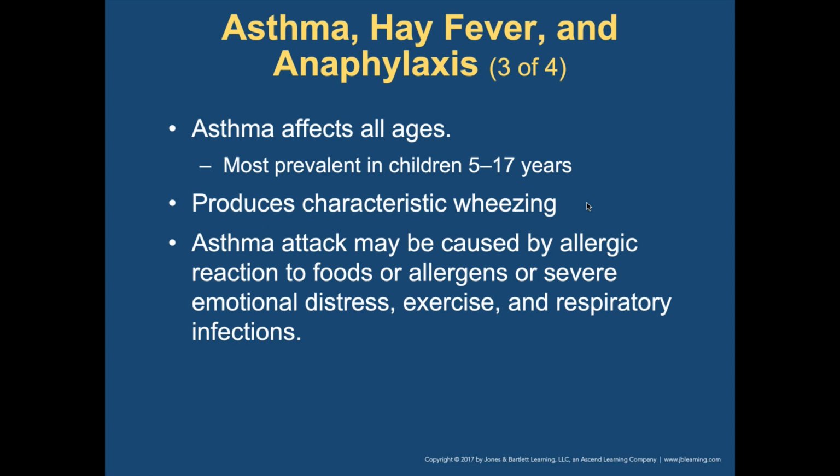So it may result in respiratory distress severe enough to lead to a coma or death, that they just go into respiratory arrest. Then that's the worst part of our jobs. It sucks. Most patients with asthma are familiar with their symptoms, and they know when an attack is coming along.